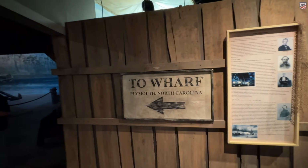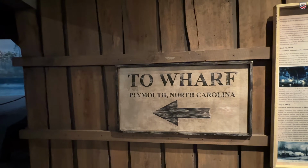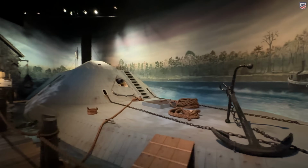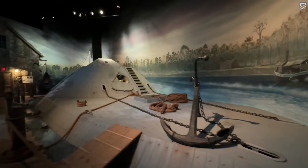And this is Plymouth, North Carolina. This room recreates the Albemarle, which was one of the smaller but arguably more successful of the Confederate ironclads. Okay, good. Now, I think I learned a little secret while we were walking around. This is a reproduction, but not entirely. No, sir. The anchor comes off the Chattahoochee that we have on the other side of the museum.